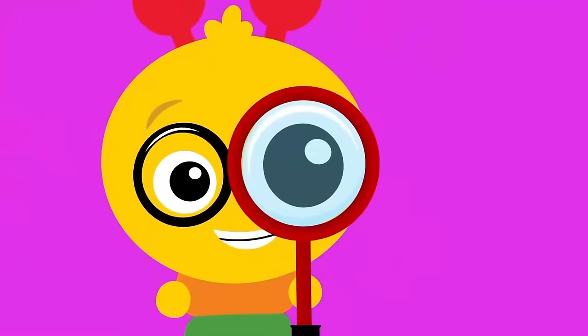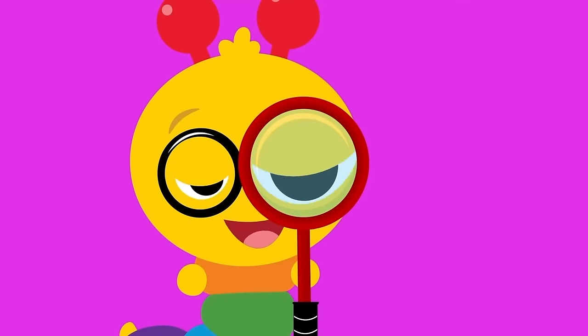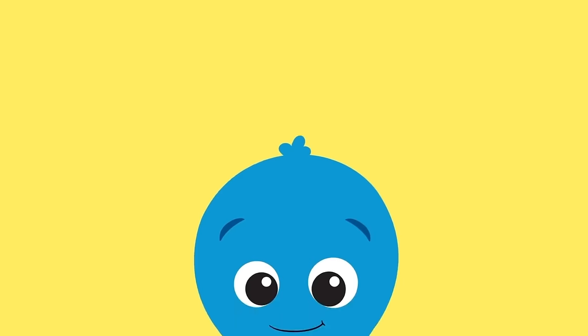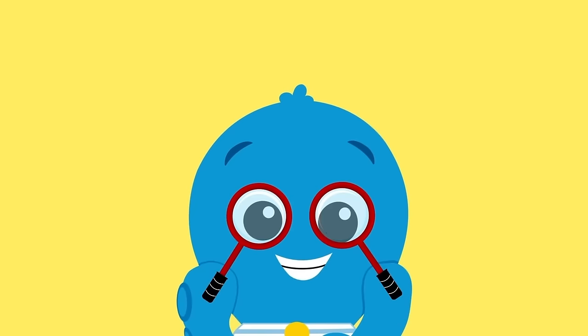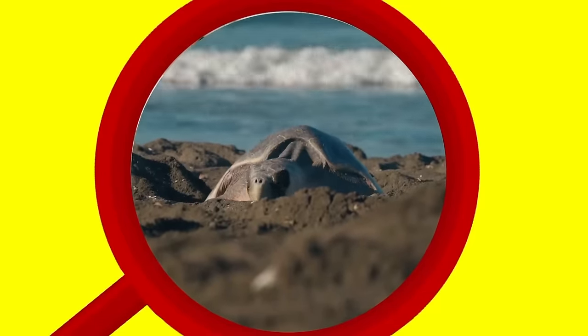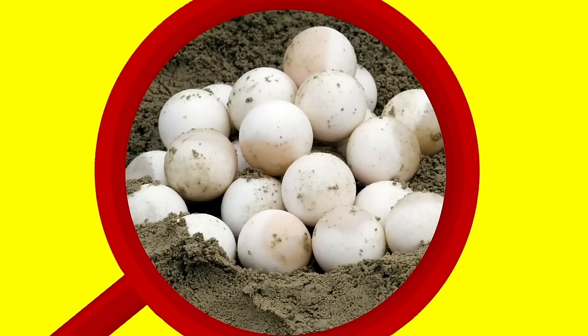Yes! When you're feeling curious and you want to know, take a closer look and your mind will grow. Why do sea turtles lay their eggs on the beach? Sea turtles need a warm place that's also safe for their eggs to grow and hatch. Oh, the beach has the ocean and the sun, so it's perfect for that.